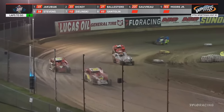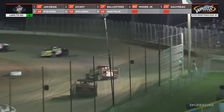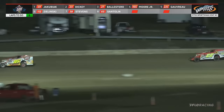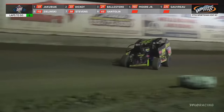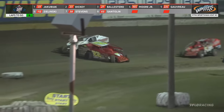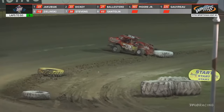And now some action behind them. Stevens battling for position. He just lost the spot now to Nick Zielinski. Meanwhile, up front, Dickey still has 2 and Ballestero 3. Yeah, the top three have separated themselves a little bit from fourth place running Tom Moore Jr. Gouvreau, another little bit of a mistake. Nick Zielinski started last. He's up to 6th. Oh, Gouvreau is sideways right in the middle of 3 and 4. Stevens piles into him, and the yellow lights are going to come on.